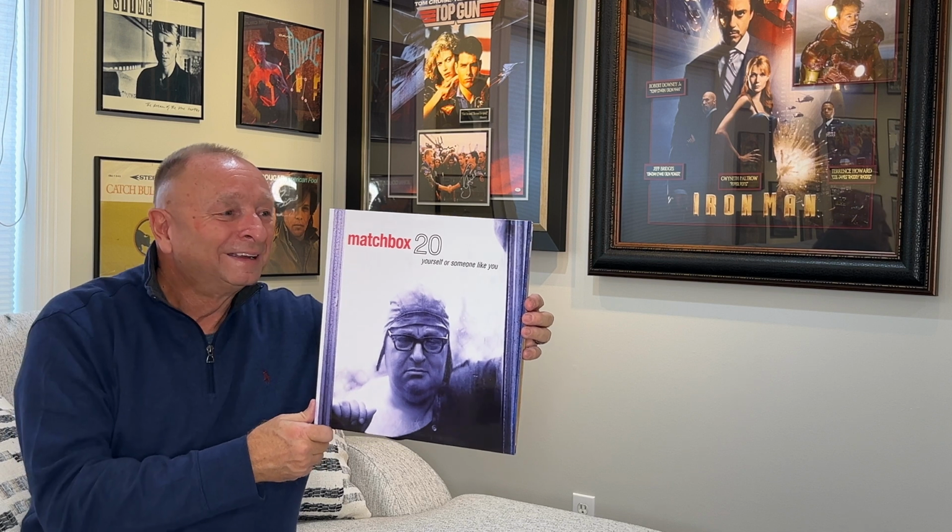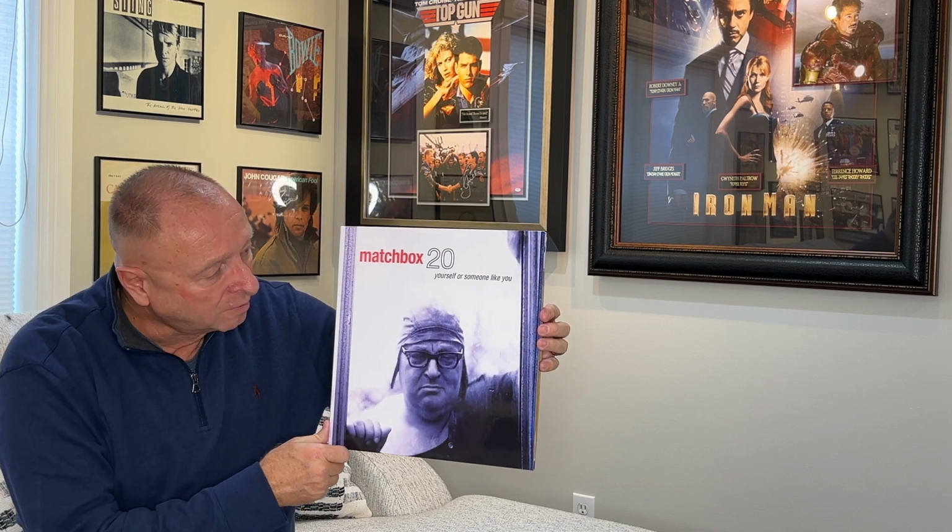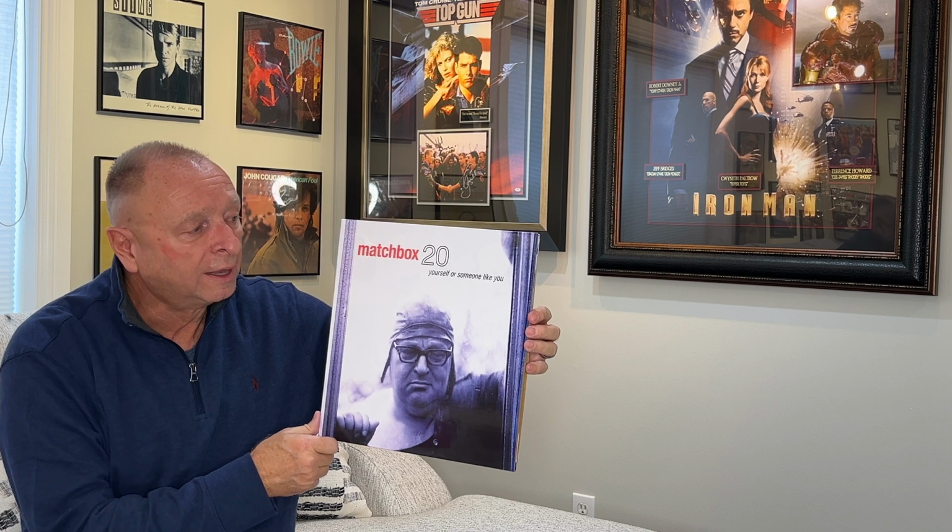As indicated, I had this slated for SACD, but due to the length of time it's taking them to get SACDs out, I thought I'm going to go ahead and get the vinyl, because it is an album that I really like and I do listen to quite a bit. In fact, this is something I like to listen to when I travel. I don't know why, but I really have this as part of my travel mix, if you will. But really good album. Matchbox 20, Yourself or Someone Like You.